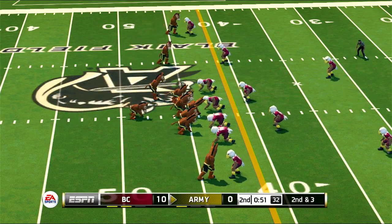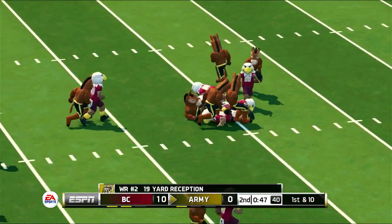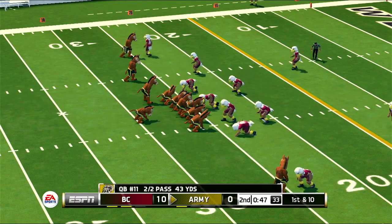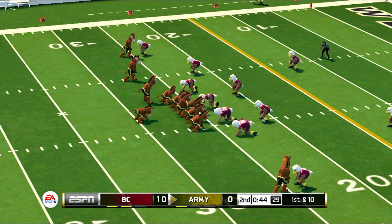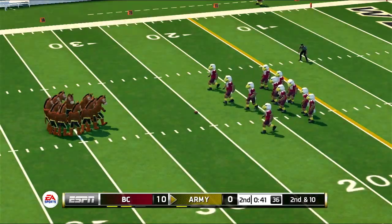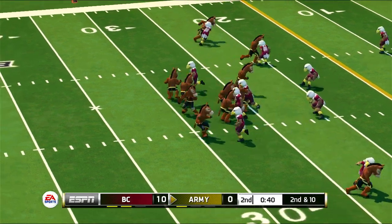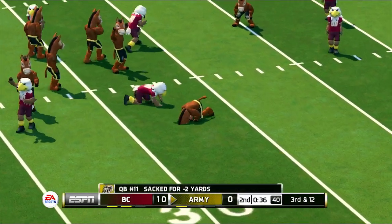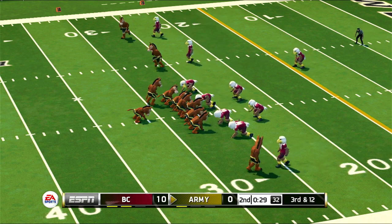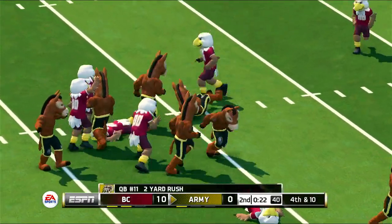They need about 3 yards to get the first here on second down. He's tackled at the 25. Incomplete, trying to get it to his receiver. Can't blame him for not hanging on to that pass. He got hit pretty hard. He scrambled. And he's sacked. He's going to try and scramble. Brought down around the 25-yard line.